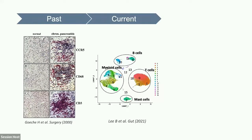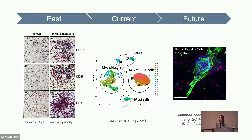I'll be talking about the immune techniques we have used for pancreatitis research in the past. I will discuss their limitations and difficulties, followed by current advances in pancreatitis research, mainly using my research data as an example. And then I will introduce some of the techniques which can further advance pancreatitis research in the future.